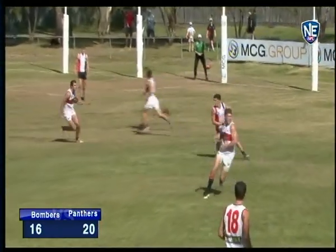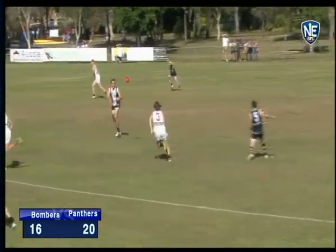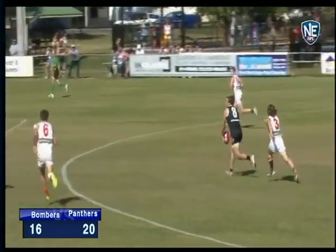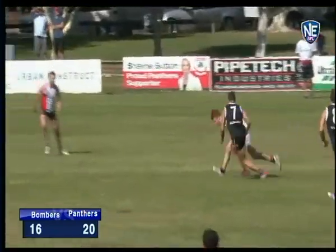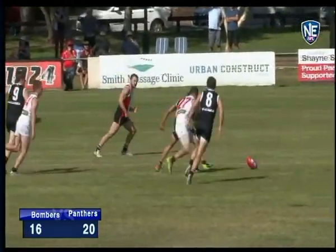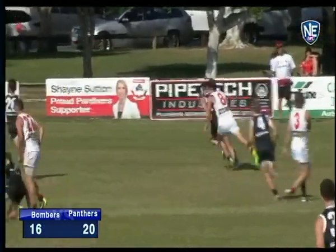Handball to Joyce, still in defensive 50. Does the U-turn and hits late. Still in defensive 50, but it's all right, they're away now. Evans pushed in the back as he kicked. Tomlinson, scrubby kick off the ground. Brewer can't gather. Good, well done there. Out to Tomlinson, out to Brown by hand.